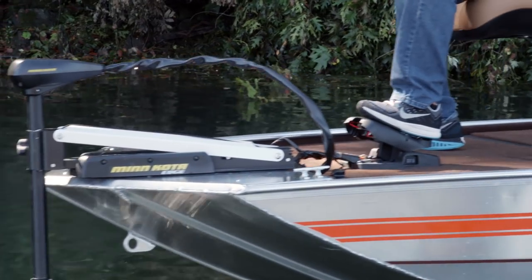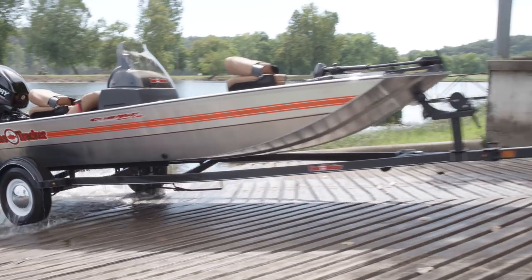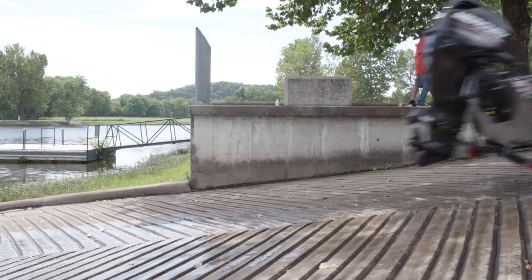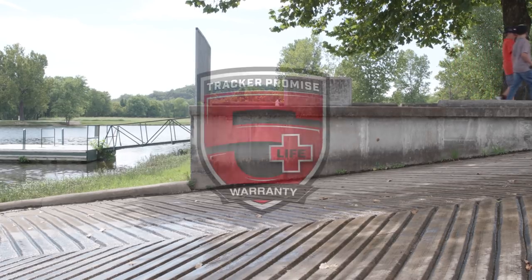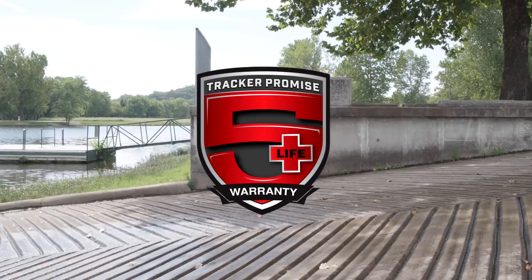trolling motor. When it's time to take her home, the custom-matched GalvaShield impact trailer is ready for the job, complete with moon hubcaps. And the whole package is backed by the Tracker Promise, the best factory warranty in aluminum boats.